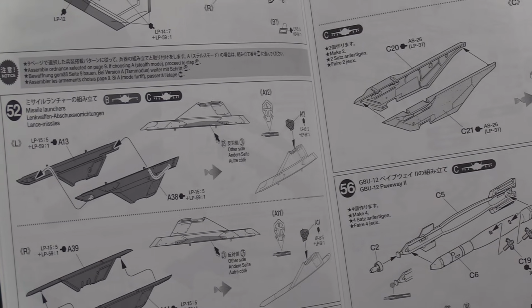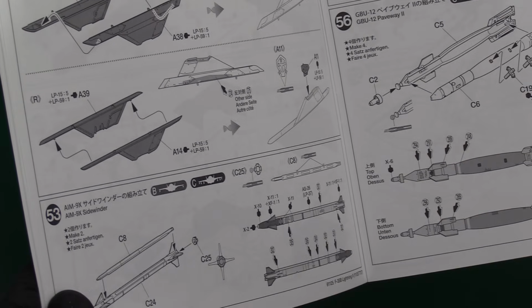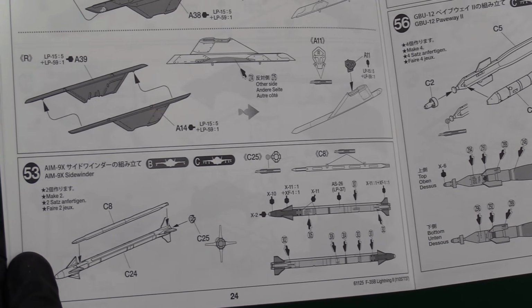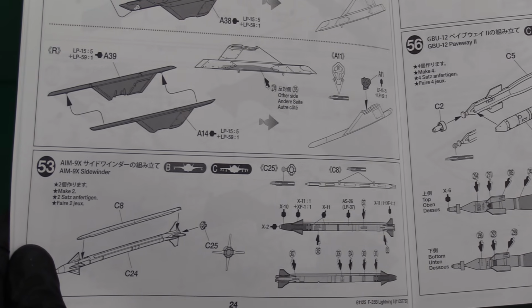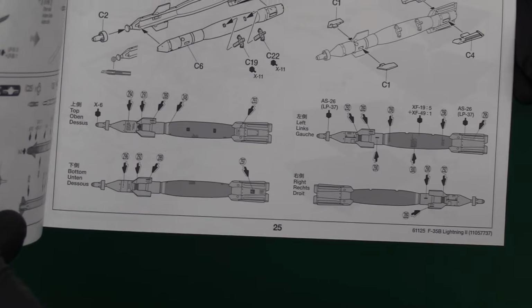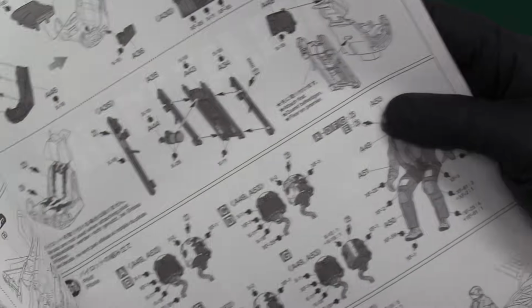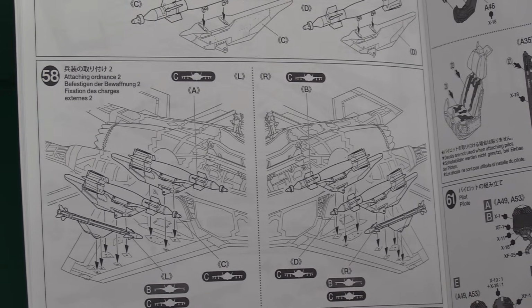These are the external ones, the ones that if you have it in beast mode you'll be having out on the wing, of course, pylons. And then you've got your Sidewinder 9X, shows how that should look. It even gives you a guide there for the weapons stencil set. Here it's going onto its rail, and then the same again. We're going to go through the same process here with the pylons and the Paveways, laser guided bombs, Paveway 2, and again showing those being put into situ there, and then ultimately in beast mode going in on the wing here.